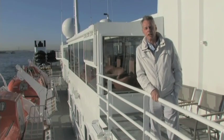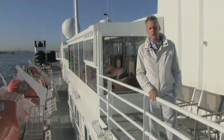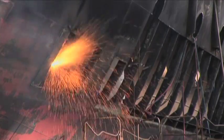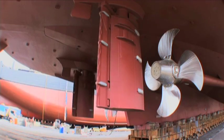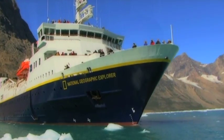Welcome aboard the National Geographic Explorer. This is a ship that has many years, 50 years of experience built into her hull. We've had captains, expedition leaders, chefs, architects, designers, historians, naturalists, all trying to figure out what would be the best possible expedition ship for the 21st century. And we'd like to show you around a little bit, and hopefully we'll have the chance to welcome you aboard her one day. She is an extraordinary ship.